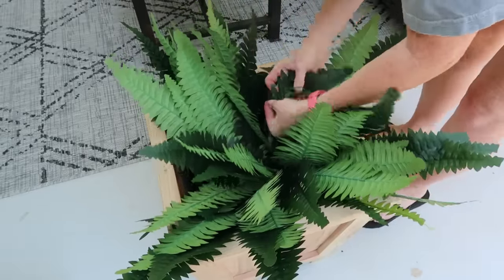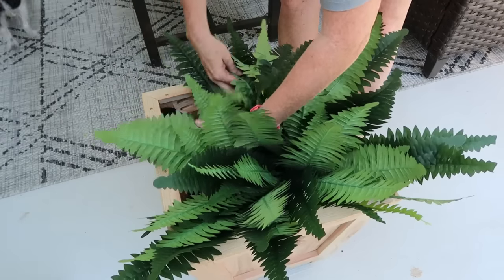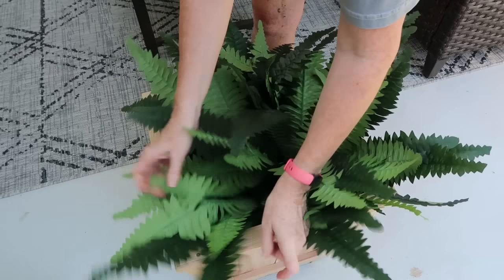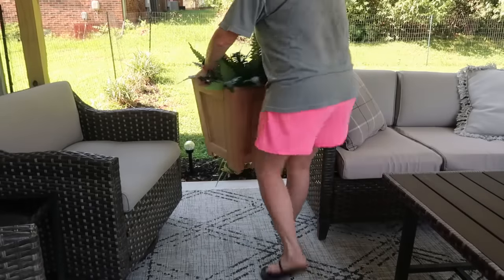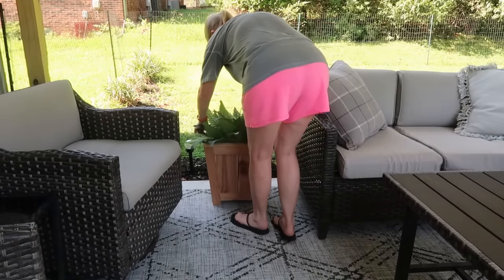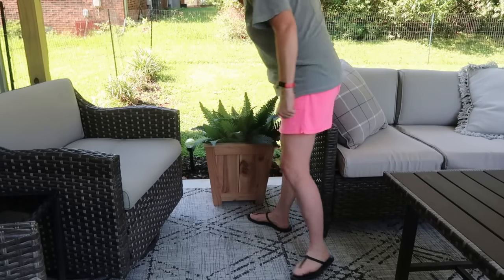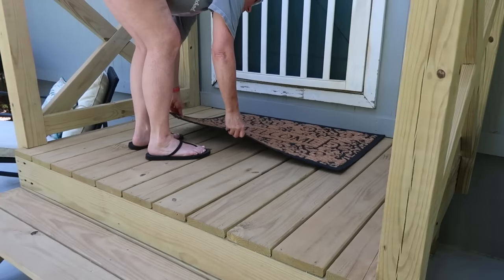And I got these two ferns from Walmart. I got two of them. They were $5 each, so $10 for this, and it's beautiful. And I just kind of manipulated the leaves to make them look as realistic as possible. And then I set that, and that is almost my favorite part of this patio. I just love it. And the other one, I will also set this one out. I just wasn't sure how it was going to look, so that's in the future too.